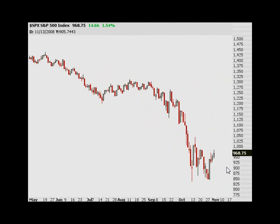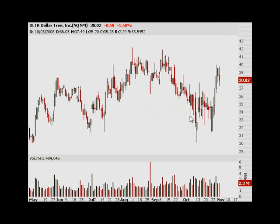Alright, now let's work into the individual price patterns. I've got a lot of stocks I want to look at here, some that I've been following for a while, some that I haven't. Let's start off with Dollar Tree, ticker symbol DLTR.